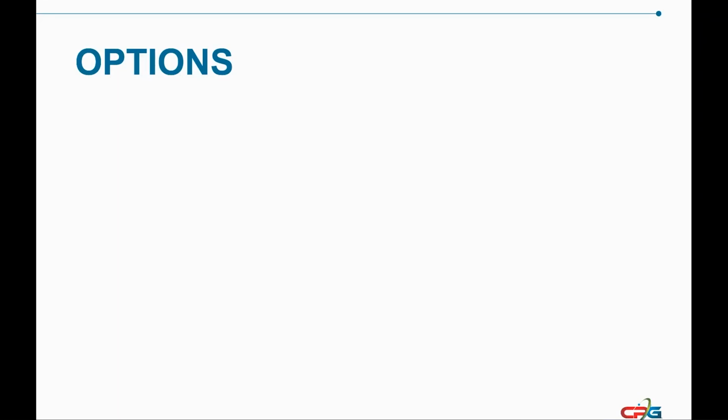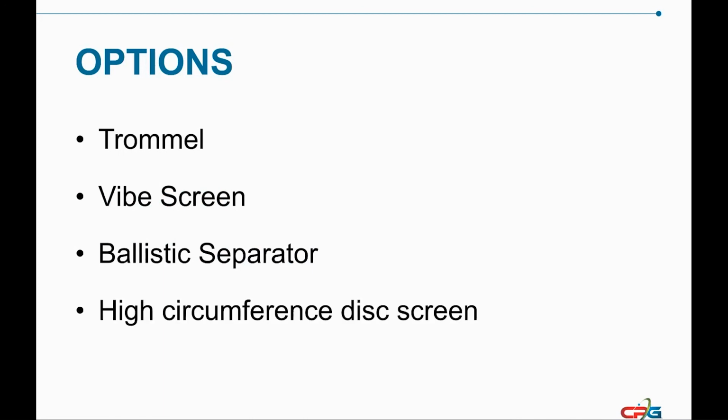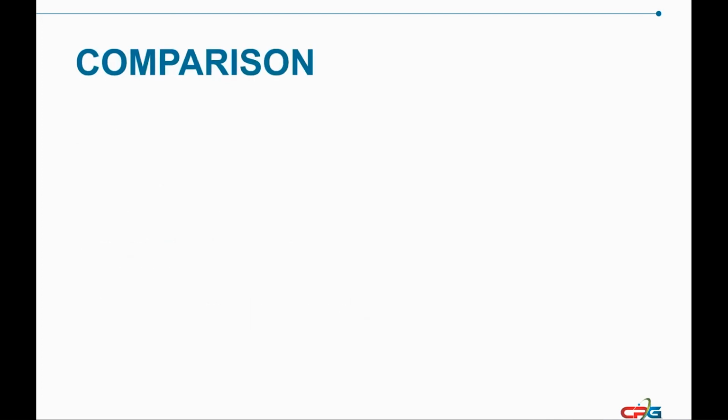We're going to take a look at the trommel, the vibe screen, and the ballistic separator as 3 candidates which are sometimes run without a pre-sort. Now, recent developments in disc screens show a high circumference shaft significantly reduces wrapping, as items can't make it all the way around the shaft to start a wrap. So we're going to explore that as well. So we'll get to a comparison chart.